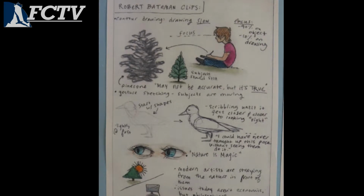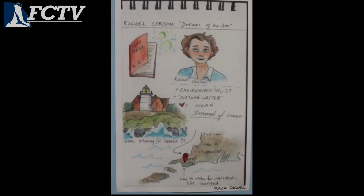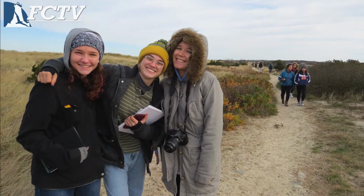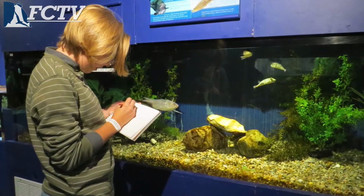There's a huge difference between looking at pictures of things and writings and actually being there and experiencing it. It's a completely different feel. I'm just really lucky to live in a place like this, and we can be such inspired artists from the things that are right outside of our doors.